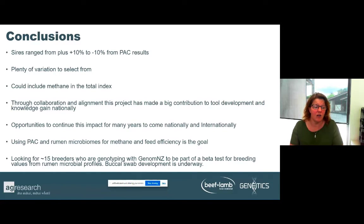And finally, a plug. I'm looking for about 15 breeders that are genotyping with genomes to be part of a beta test to get breeding values from rumen microbial profiles. So if you want some free methane breeding values and you're prepared for us to come up your drive and stomach tube some animals, then give me a call, and we'll see what we can do. And that's it from me.